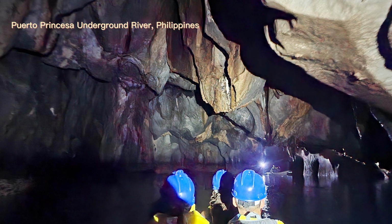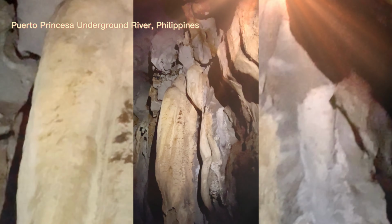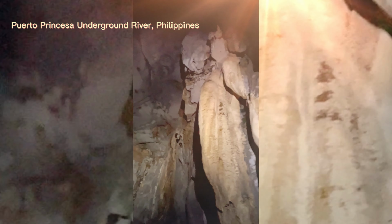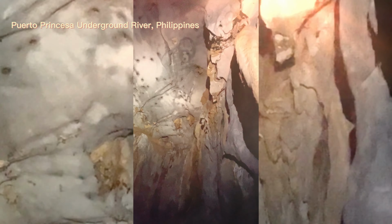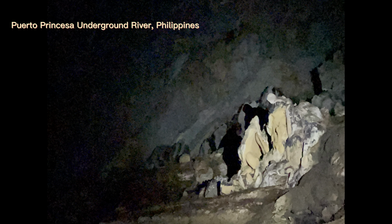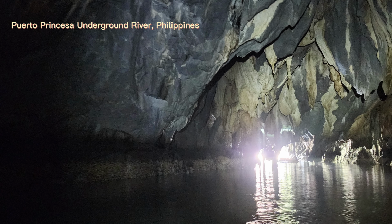The boat guy highlighted each thing with his torchlight, which was in sync with the audio guide, so that we knew what we were looking at and didn't miss it in the jet dark cave. Every formation was compared with something resembling it. Wow, that was really interesting to see.